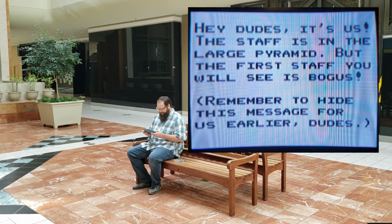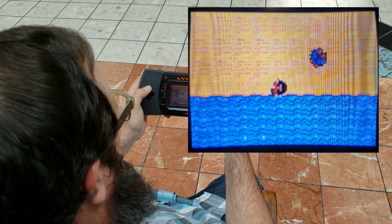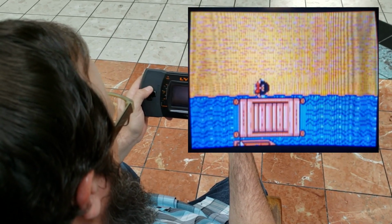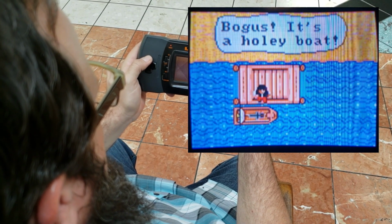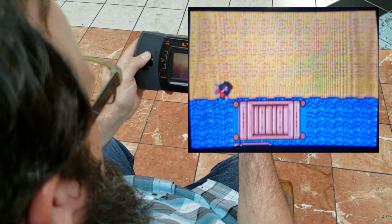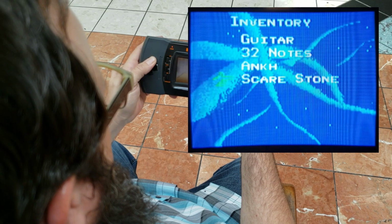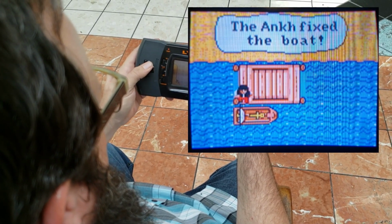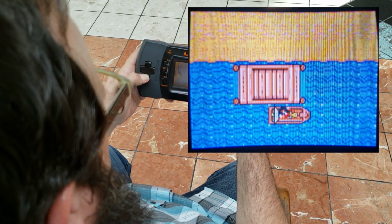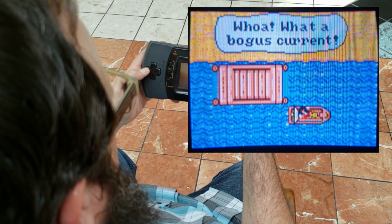Part of the puzzle-solving elements too are leaving messages to yourself in different time periods. All of these gameplay elements together actually provide an interesting adventure game type playing experience that really reminds me of playing adventure games on the PC like King's Quest or Space Quest, where it's really just going around and finding the correct items and using them in the correct combinations to get past roadblocks in the game. For example, I had to find this Ankh in order to plug the Ankh-shaped hole in this boat so that I could use it to progress further.